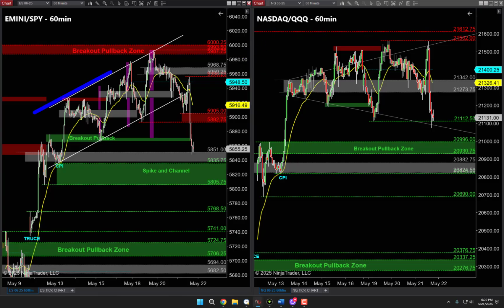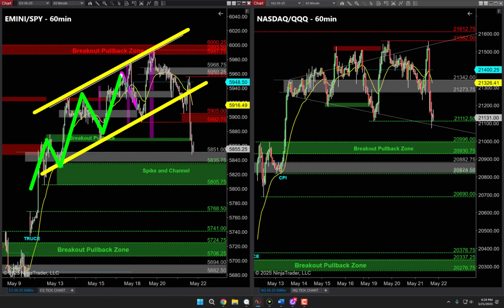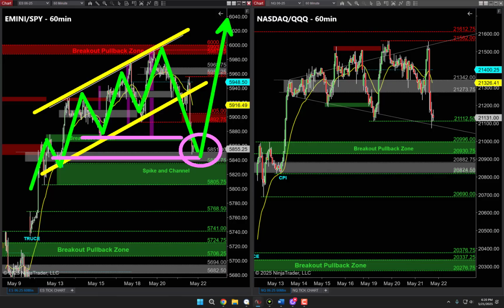What do you see right now on the S&P and SPY? We saw one of these a week ago, right? That is a spike in channel. Now, what do spike in channels tell us? They tell us the money's made below prior swings around the base of that channel. We're pulling back right into that sweet spot on a spike in channel. That's one big clue on the S&P.